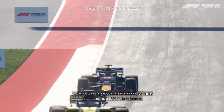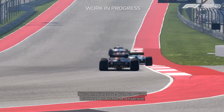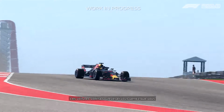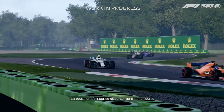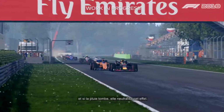Another one of the new visual effects features is the dust effects off the racing line. So you'll find that when a car travels just off the centre line, there's a lot of dust sits on the track. The cars will now release that dust into the air, so you'll get a visual feedback when you're actually not on the most accurate line that you should be. That dust will disperse as the race goes on, as it naturally leaves the track. And if the rain comes on, obviously it neutralises the dust as well.